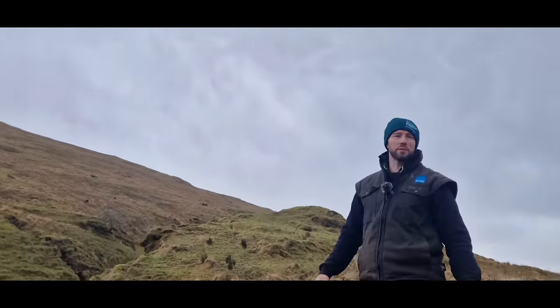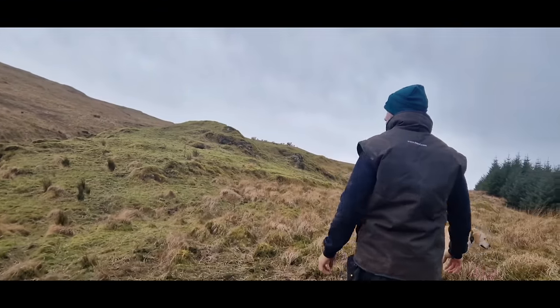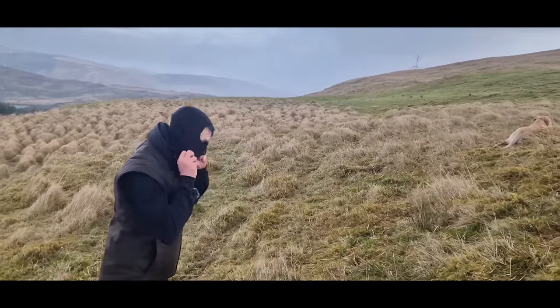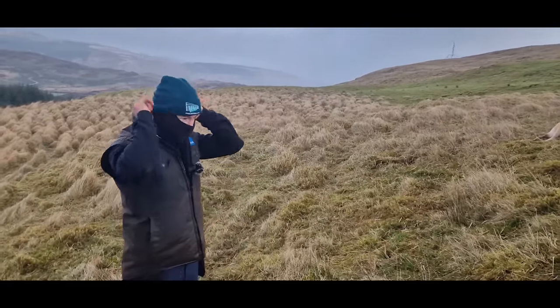The weather's after taking a turn now. It's starting to rain. There's a few showers coming, so hopefully we'll get home before the worst. The rain's after landing and the severe wind, so it's time to put on this kind of a balaclava to protect the face. Only job for the mountain on bad days like these.